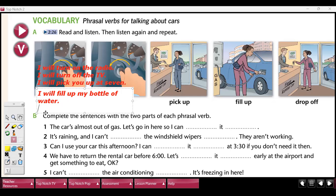I will drop off. Do you remember the meaning of drop off? Yes, dejar algo, dejar algo en un lugar. Okay, so you take something from one place to another. Keys, or I think I will drop off the kids. I will drop the keys off.